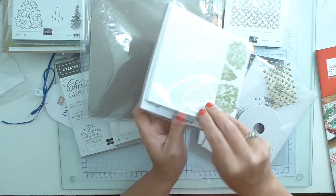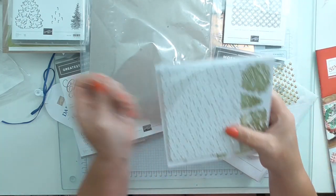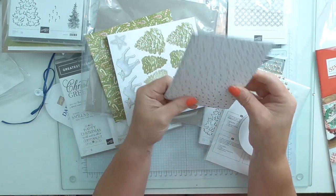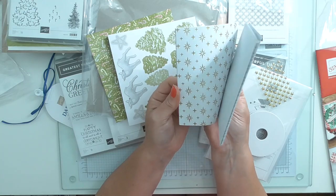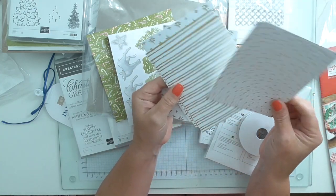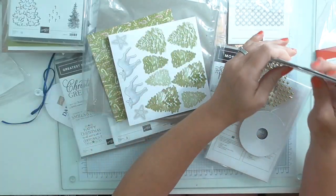My day today is earmarked with filming to get some awesome projects up for you to look at after I've done sharing this. So here we've got some background card. So those are like backgrounds. So automatically, you make your card, you stick that on, that's your background done.